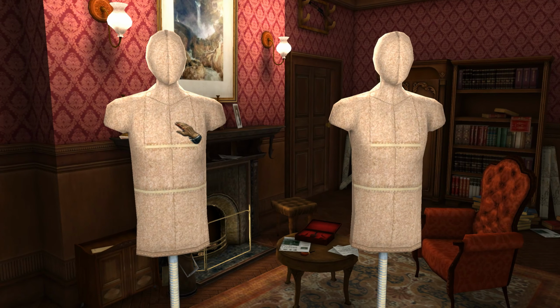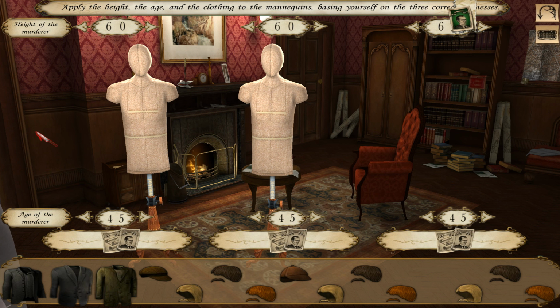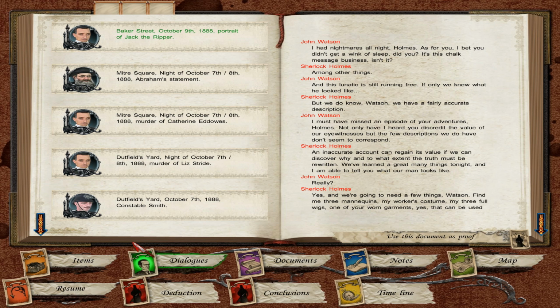Okay, so now we just need to put everything together. As for one of the murders, we have no witnesses whatsoever. As for the three others, we have at least one person who claims to have seen the victims talking to a man a few minutes before their death. Do you remember whom these would be, Watson? Okay, so now we just need to go over descriptions for all the characters. So, first guy was, I think he was like 30 or something like that. Let's see, we also have to put in the descriptions on everyone, so, okay.